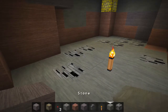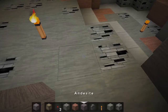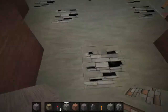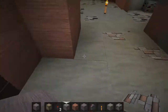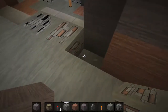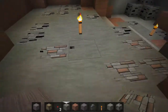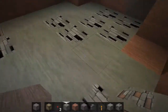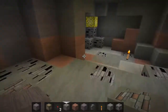Where's my iron ore, actually? Do I not have it still? This is cobblestone wall, I think. Oh my gosh, I'm still having a little bit of trouble seeing this, which is unfortunate. So yeah, I'm thinking maybe sprinkle a little bit of iron in here, just because some of this coal is a little bit much. And some of this is gonna get covered up anyway. So maybe just do some of that, possibly.